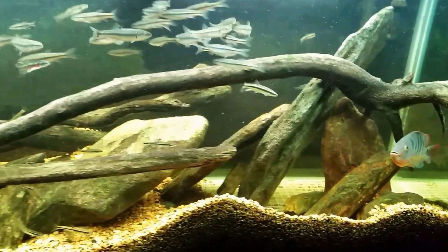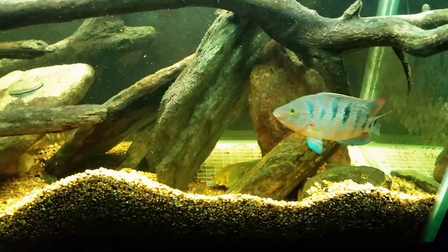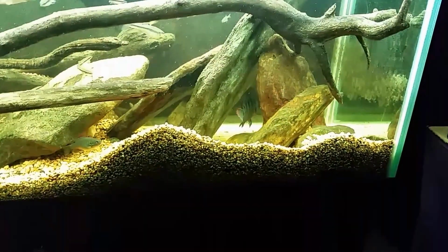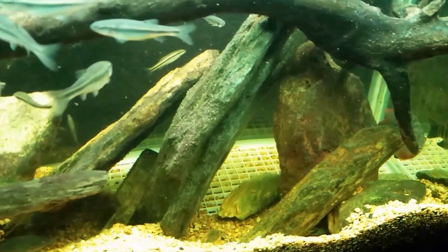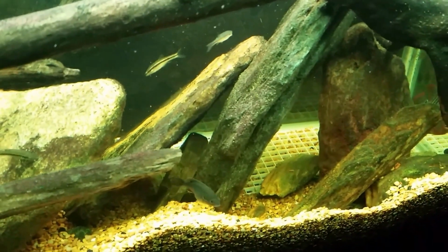In particular, I wanted to talk about my Mayan Cichlid here. You can kind of see that it's made a home back there in the corner. It's really been working feverishly to clear away all of the gravel, substrate and everything back there.